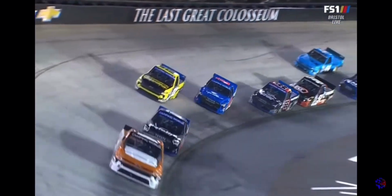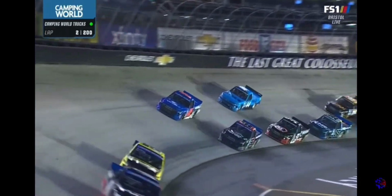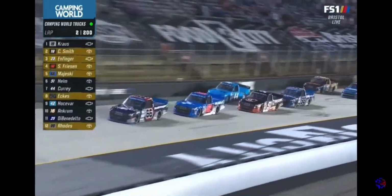Krause gets clear and goes to the point, trying to sort itself out. Oh, Stewart sideways. Remember, guys, General Tire rubber from those Arkham Arts cars. That's what's on the racetrack right now. And they are scratching it right off, though. So in a few laps, these trucks are going to start handling well. But who can hang on until then?